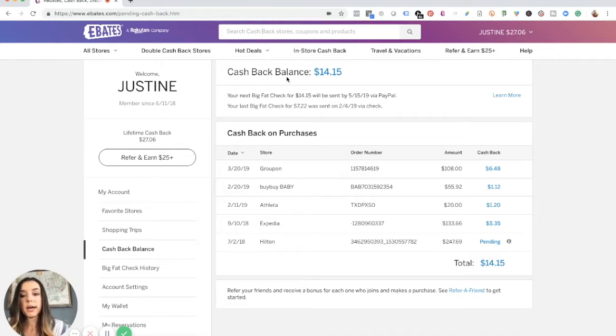I have bought Groupon, Buy Buy Baby. I've done all these different things where I was already planning on making that purchase, and then I earned a little bit of cash back for that purchase, which I love.